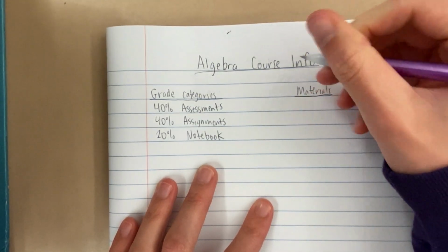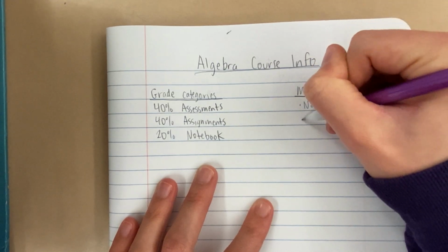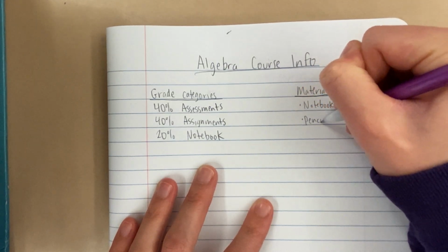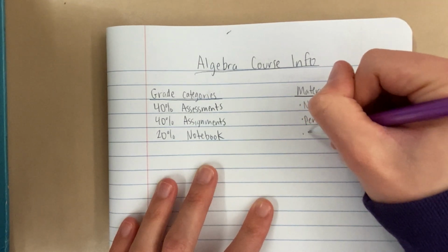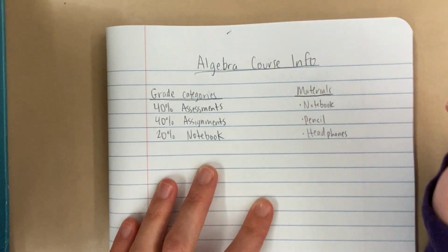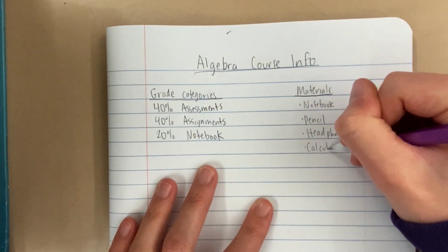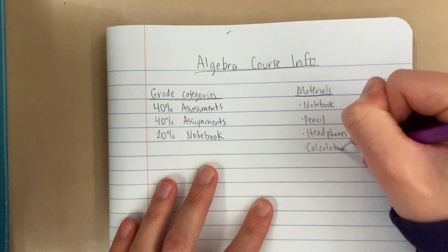For this class, the materials you need: your notebook. Super important that you have a notebook. Okay, obviously you're working on it right now. You need a pencil, okay? Get in the habit of working in pencil, not pen, because when we make mistakes, we don't want to have to cross them out. We just want to erase them because mistakes are great. That's how we learn in math. But we want our work to be neat too. Okay, calculator would be good.